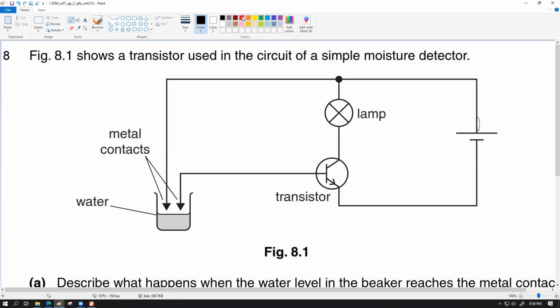Current can come out from here, go up, and flow through the lamp. Maybe it will flow through this pathway and come back to the negative end. This is one pathway of the battery. Current can also go from the positive end straight to the metal end. If the water surface touches the two metal contacts, current can flow through that water and complete the circuit, and flow back through this pathway. Once it reaches here, it's not going to go up, because up is the high voltage side and the bottom is the low voltage side. So current is simply going to enter through here and flow like this. Why doesn't it go to the high voltage side? Because current always flows from high voltage to low voltage.